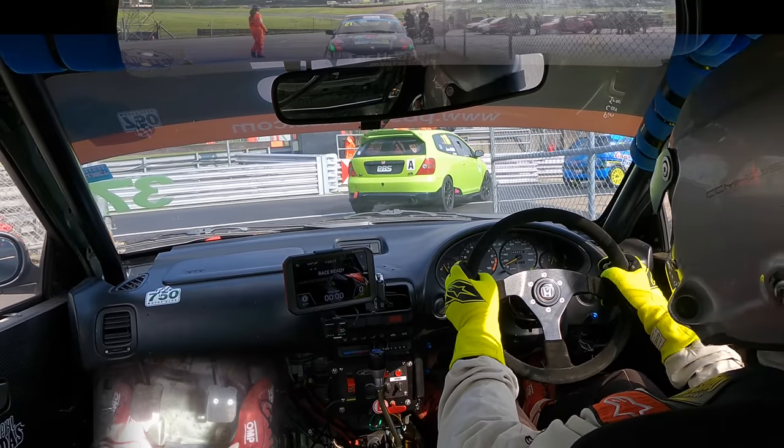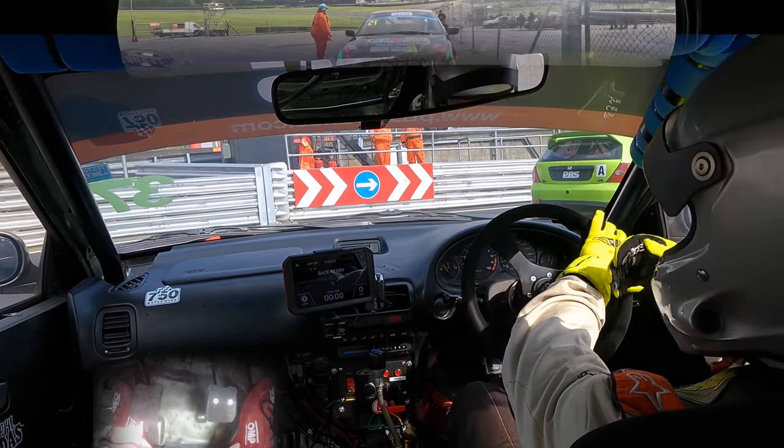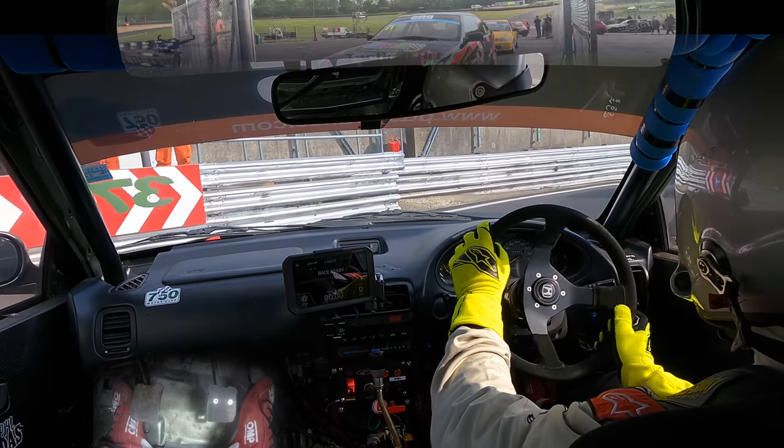Try and find space, and that is a very hard thing to do at Brands Hatch. Wow, look how far down the pit lane we are.